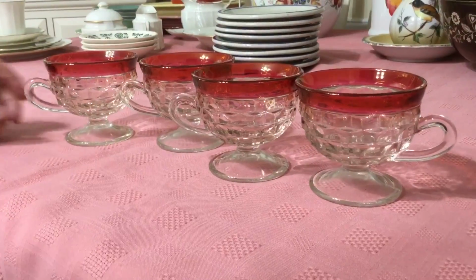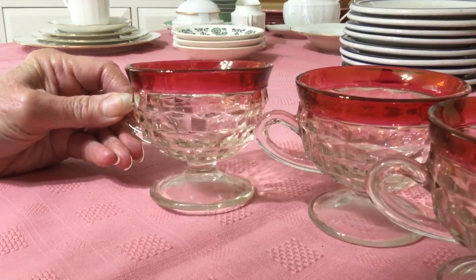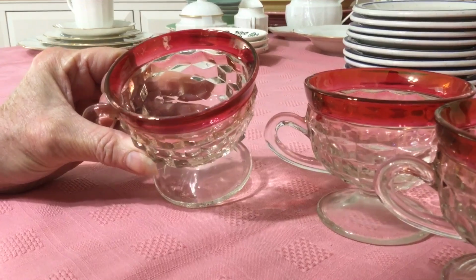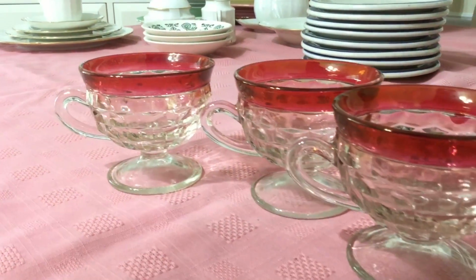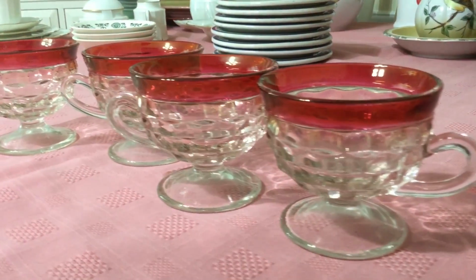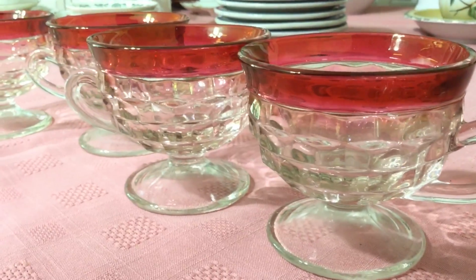Picked up 4 punch cups. They are in the Whitehall Ruby Flash Crystal pattern by Colony. They are all in perfect shape. You can see right here the flash or the stain kind of has, if you can tell, maybe a little gold glow to it. That's because the ruby stains, they did add a little gold oxide to them. They first started producing the Whitehall pattern in the mid-50s. They come in tons and tons of different colors. You've probably seen them out there everywhere. I happen to like the Ruby Flash.